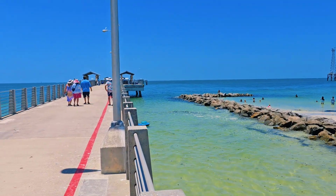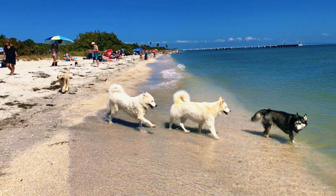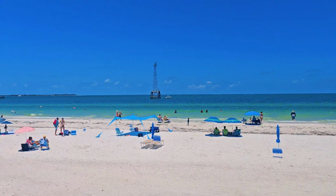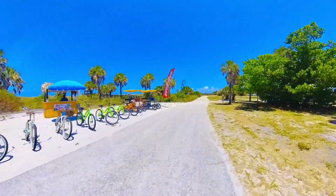Fort De Soto Beach was actually named one of the top beaches in the country in 2009, and the Dog Beach that's located there is also ranked in the top 10 of this year in 2024. The park includes 3 miles of beautiful beachfront, so you can hang out, have a good time.